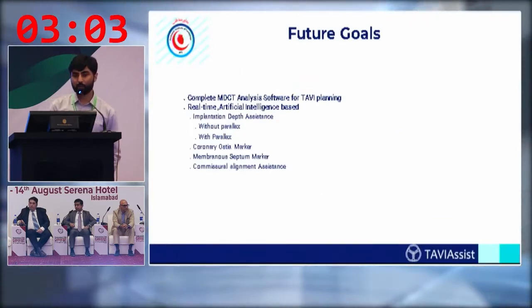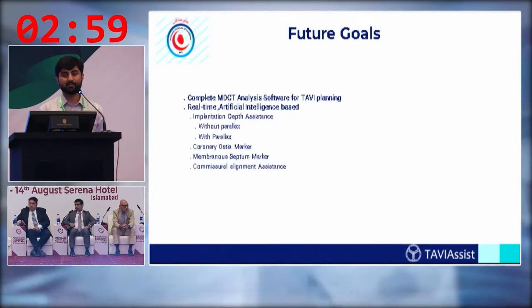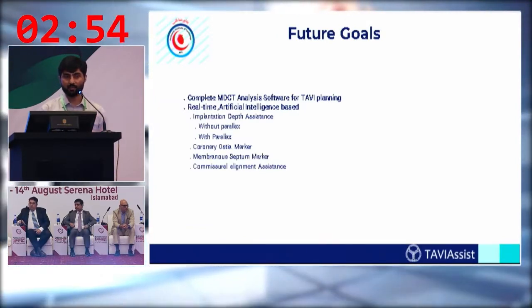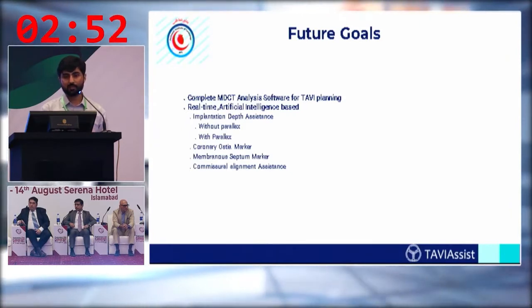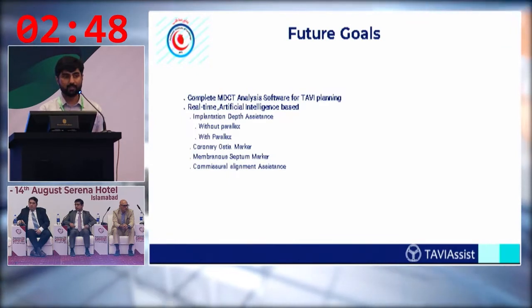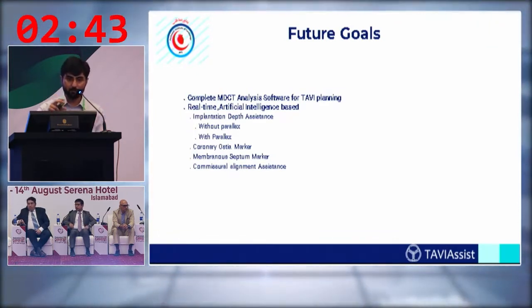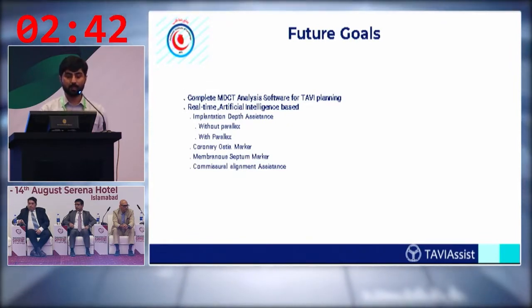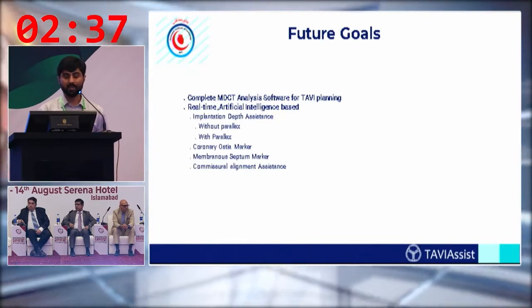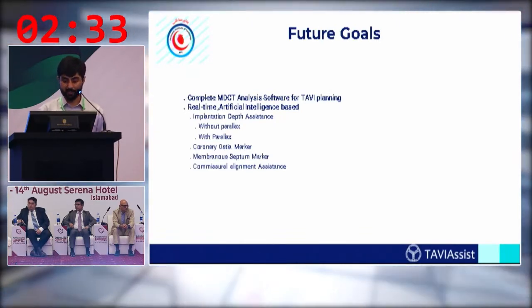And these are our future goals. First of all, we want to make a complete CT scan analysis software. At the moment in the market, for example, 3mensio and others are very costly. 3mensio costs £23,000 per year. We also want to integrate artificial intelligence into our software, where this 3D CT data will be fused on top of this fluoroscopy. And we will also incorporate other important markers like coronary ostia, membranous septum and its depth, and commissural alignment in real time.